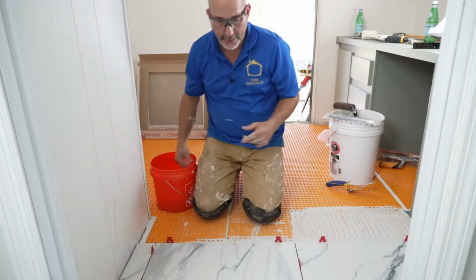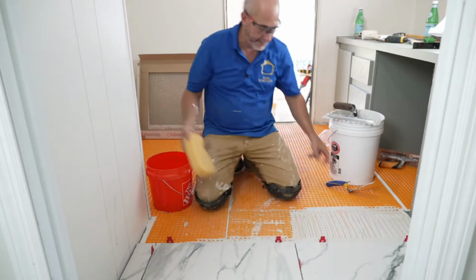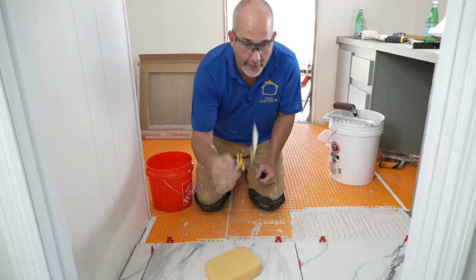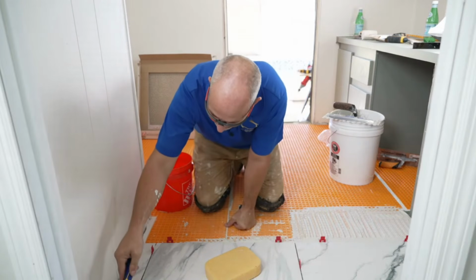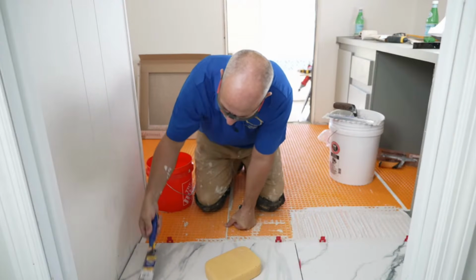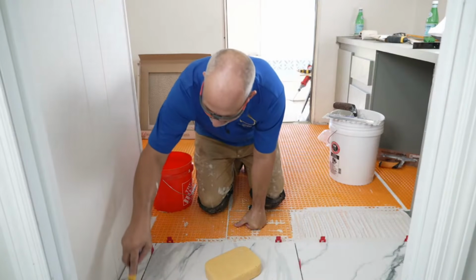All right. Now, one of the things you're going to want, guys, is make sure you got a pail and a sponge handy. Grab yourself a margin trowel. It looks like this. Okay. These are great. You can use this to clean extra thin set out of gaps and cracks.